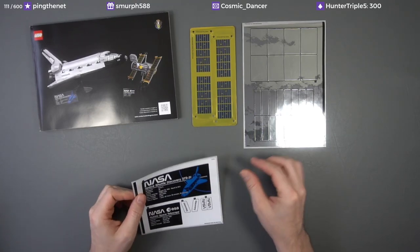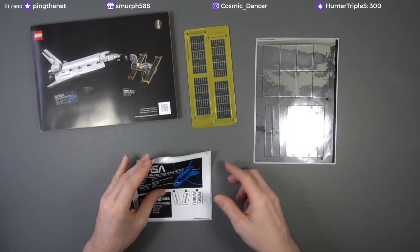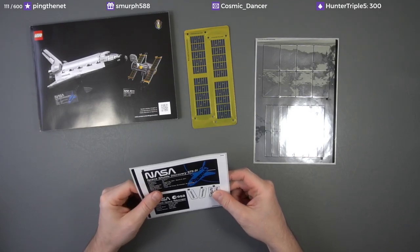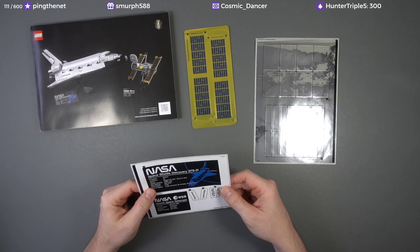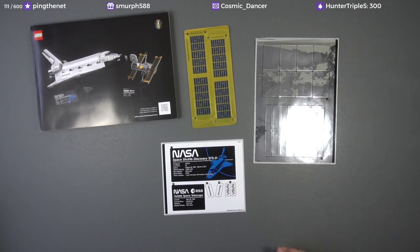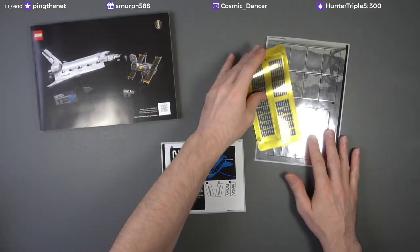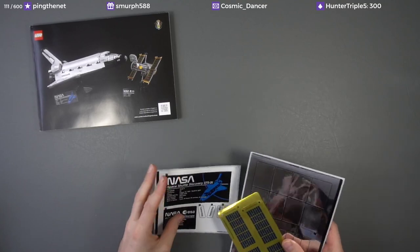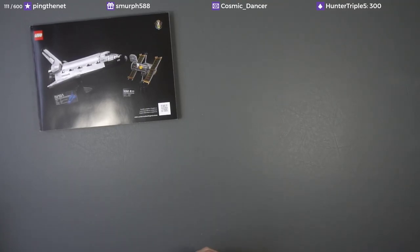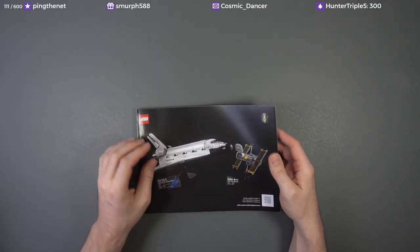I thought I saw... That's strange. The box, there's a bunch of stuff that has United States flags on it, and those might be pre-printed pieces, unless the stickers are in something else. Instructions? Yeah, who needs instructions for 2,300 pieces?